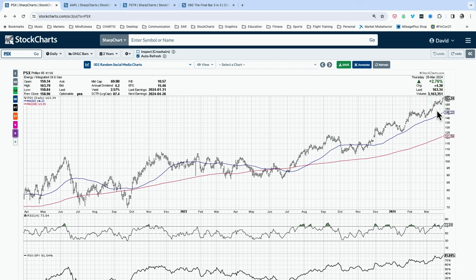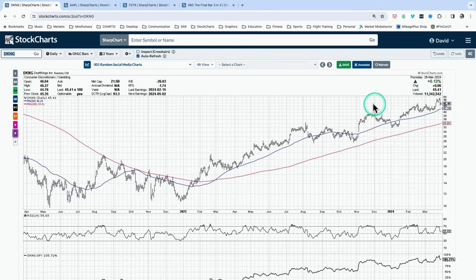And we talked about the value of just starting and keeping it simple. Is this chart in an uptrend or downtrend? Start there and then start to add additional evidence to validate or to corroborate that initial assessment of trend. So PSX, other energy names continuing to move higher. Crude oil prices certainly helping that story, as crude oil above $80 a barrel, I think, is pretty constructive.